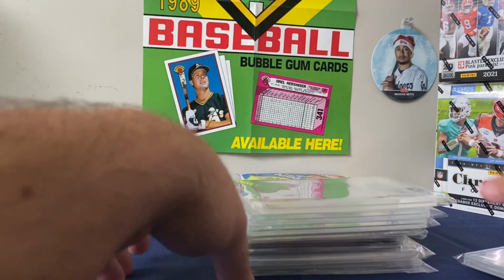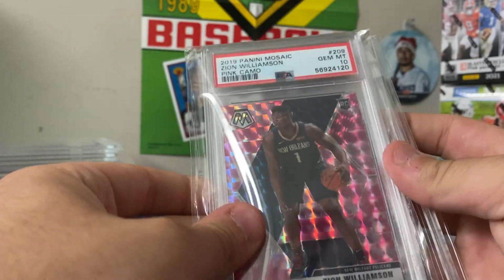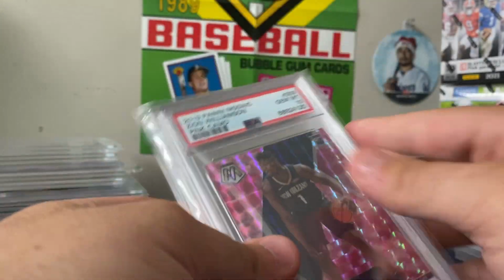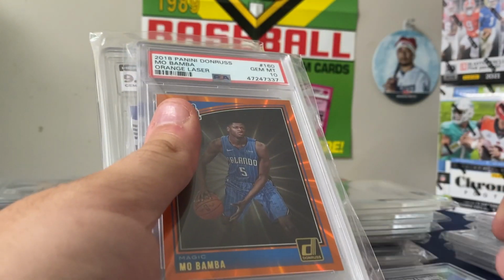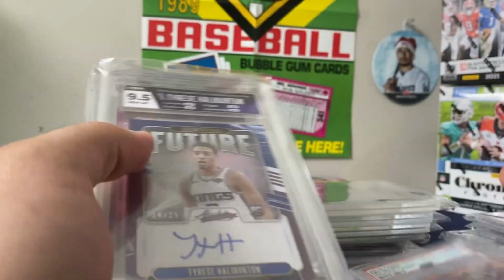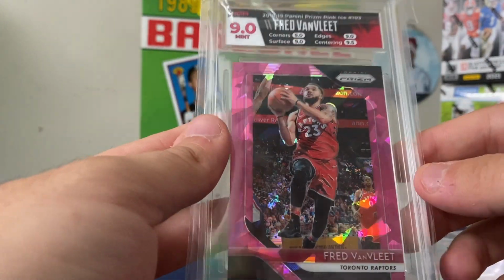Now we're going to get into basketball. Let's move this along. Here we go. Basketball, Zion 9, $90. Make that $80. PSA 10 Zion, 220. Here's some more basketball. Jayson Tatum, 970. Anthony Edwards, 950. Mo Bamba, 10, 100. Tyrese Haliburton, auto, out of 25, 2,000. Fred VanVleet, Prizm, first Prizm, 150.